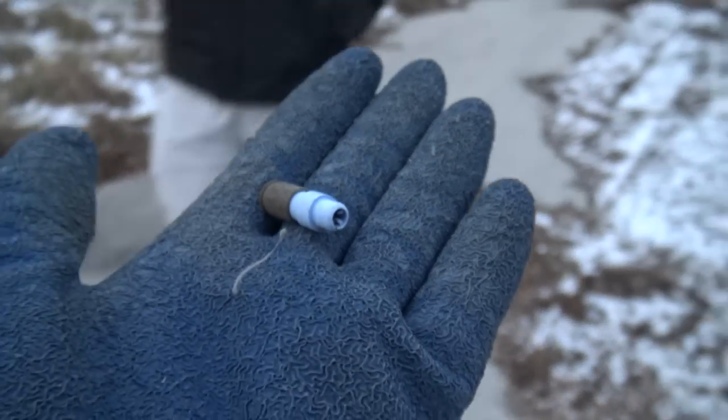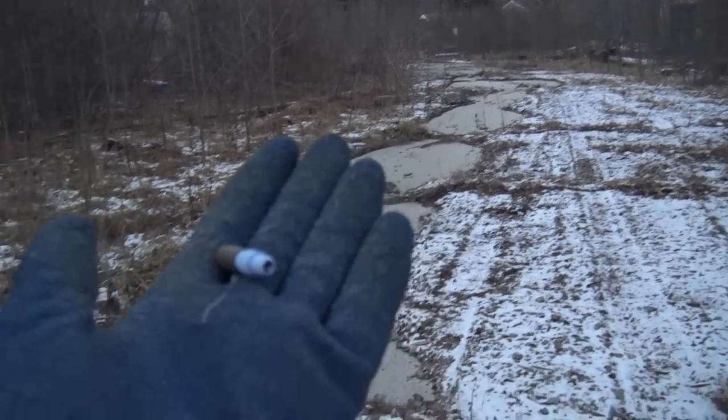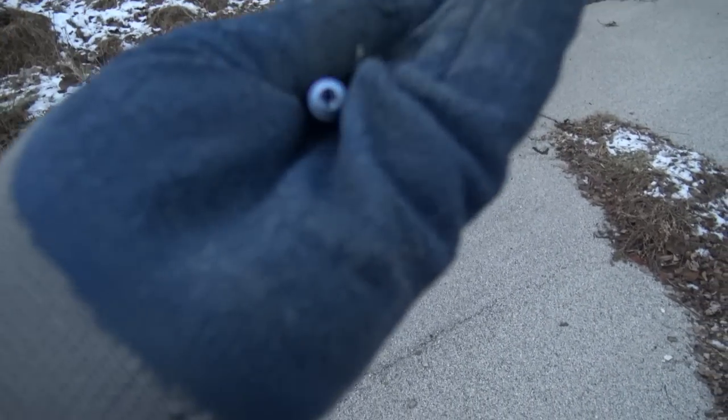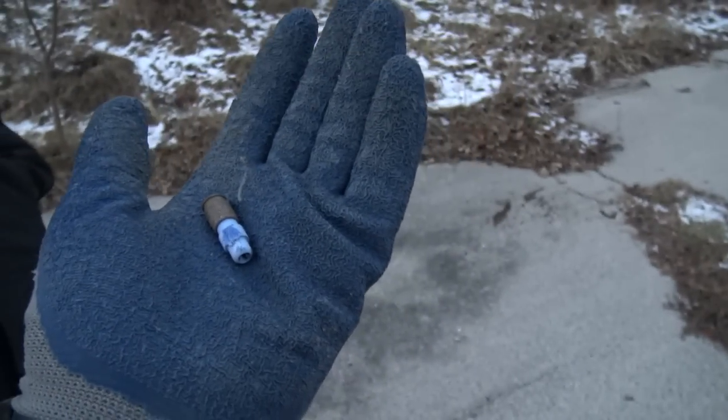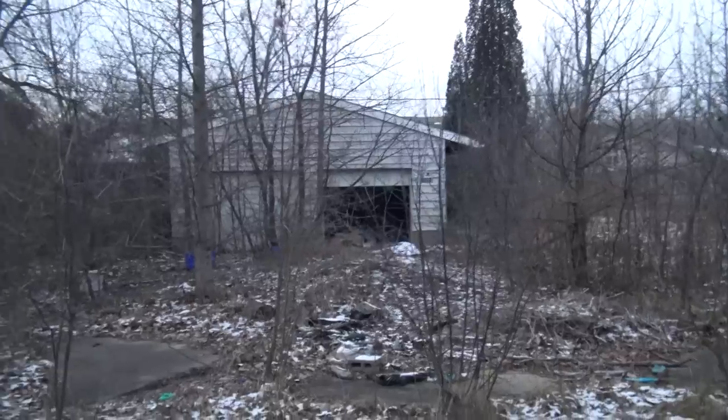I found a what? On a bullet. A training bullet? That's cool. You'll use these during drills, active shooter drills, things like that. Cool. This must have been a 22. Maybe smaller, actually, a lot smaller. Very, very cool. Oh, that's the recycling bin right there. That little blue bin.